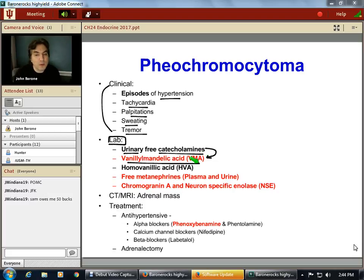That's a classic one. You can look for HVA, homovanillic acid. You can look for free metanephrines, and you can look for this in the plasma or the urine. So urine, urine, urine. This could be plasma or urine. So let me stop right there. When I was in med school, they told me, pheo, get VMA. Pheo, get VMA.